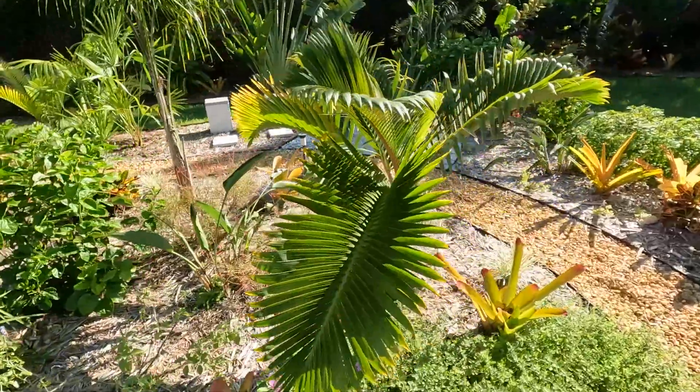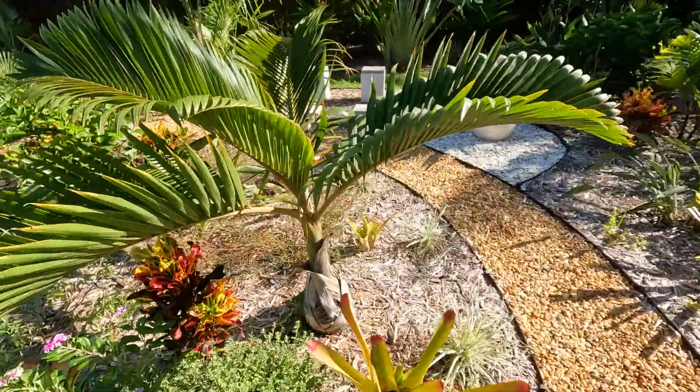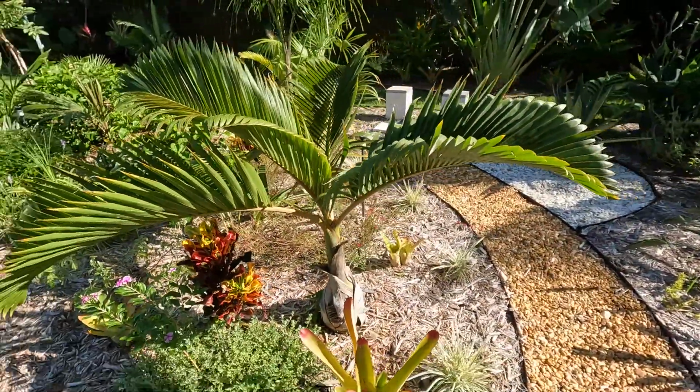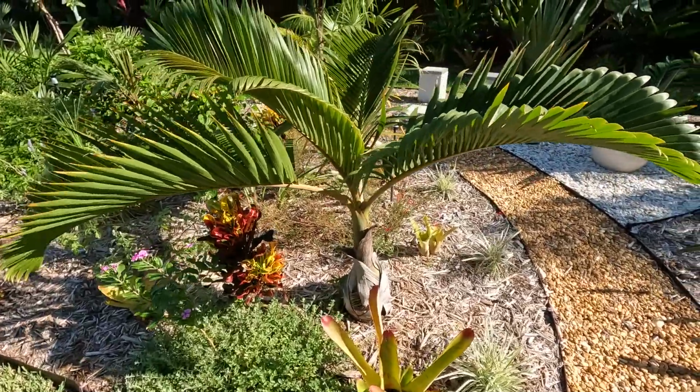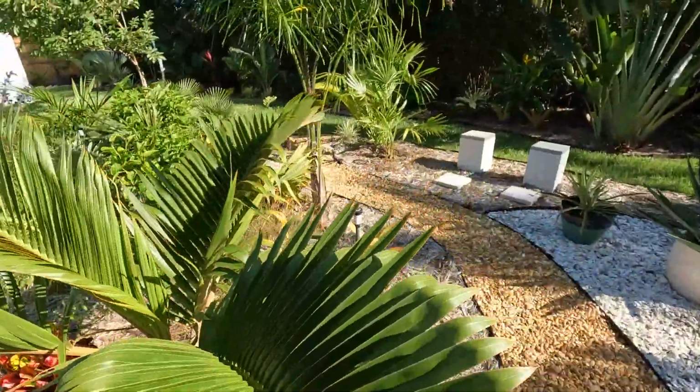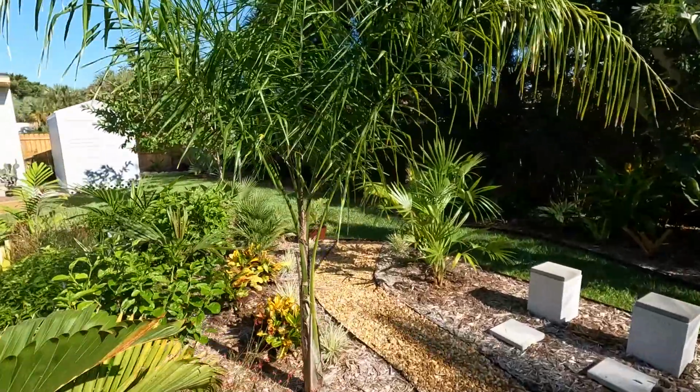Bottle palm. Love the bottle palms. My wife is not so crazy about them, but I love them. They're just so shapely, and they love it here at the beach. They totally love it. Back there is a queen palm.